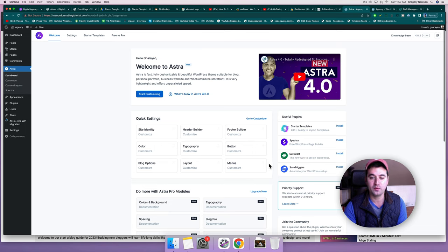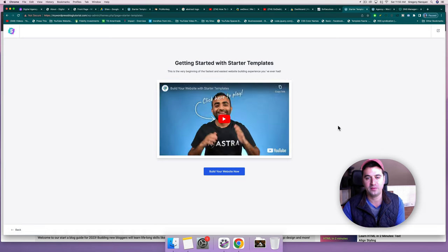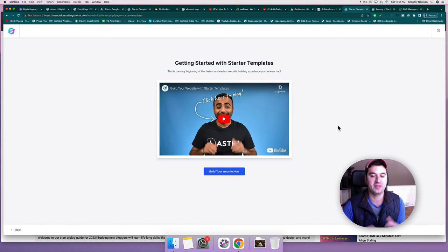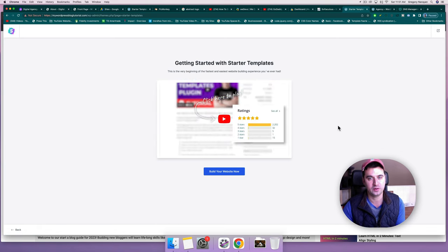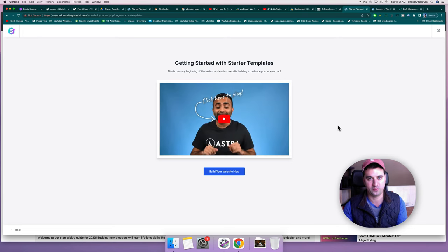But we want to keep moving forward right now with a template, which is basically a theme on top of a theme. And that's why we're going to click Starter Templates Install. So most people build a WordPress theme with just a theme install, like WordPress 2021 or WordPress 2025 or something. But in our case, we have the theme, which is Astra, and we also get a starter template, which converts our website into something totally different right away.